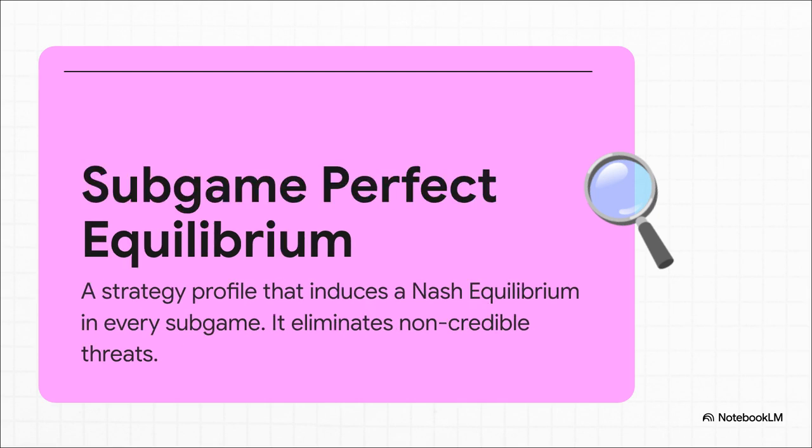And that brings us to the hero of our story, Subgame Perfect Equilibrium, or SPE. It's a genius idea. An SPE is a plan that doesn't just work at the start of the game. It has to be a Nash equilibrium in every single subgame along the way. Its whole purpose is to weed out those empty, non-credible threats.